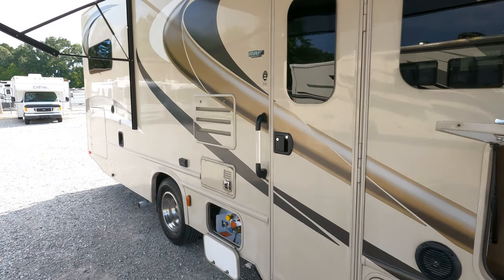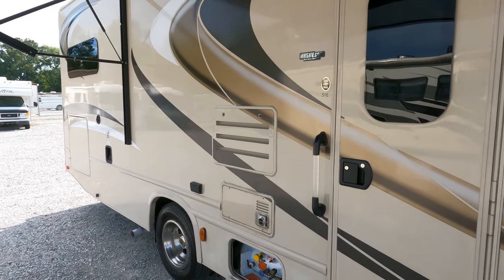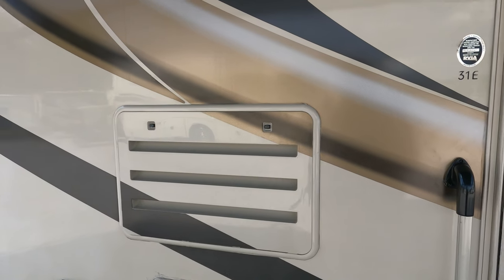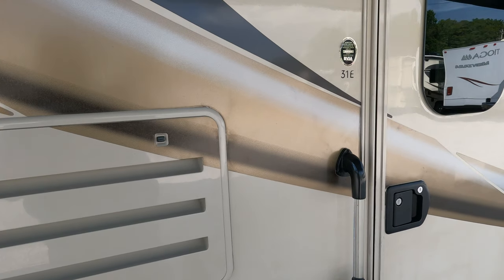Outside speakers, plug-ins, furnace. Before we go inside, guys, let me pop a drone up. Let's do a roof shot, show you some cool upgrades on the roof. Hang tight, I'll be right back.